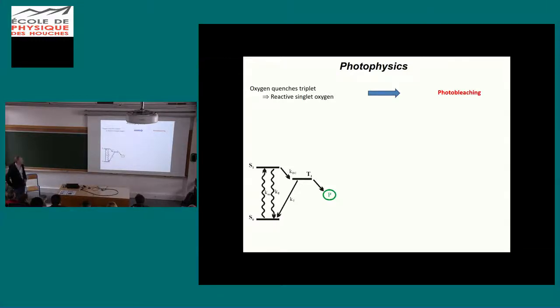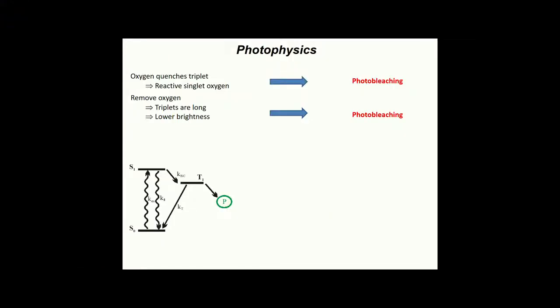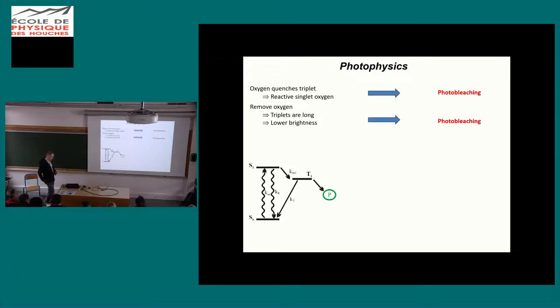This has been known for 30 years, so people started to remove the oxygen. That was typically done in the 80s, and also in the 1980s enzymatic systems came up to do that, in the early 90s, I think. The triplets, however, get long. Usually when you have oxygen they are a few microseconds, but when you remove the oxygen, the triplet state goes to milliseconds. Then you have lower brightness for a single molecule, a lot of blinking, and you can have other reactions. You can have excitations from the triplet to higher excited states, and from there have photobleaching. It's already a state with more energy, so it's more reactive. So it's also not so good.